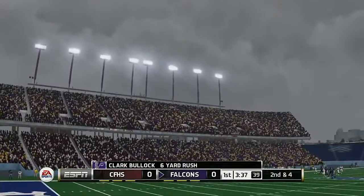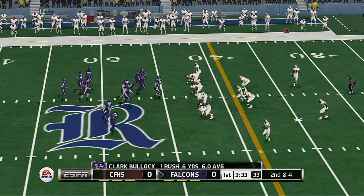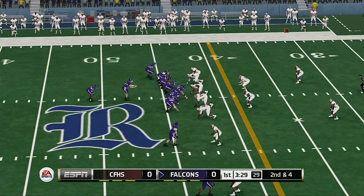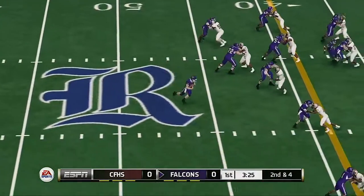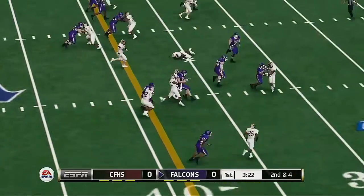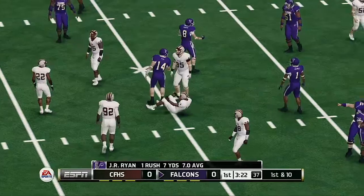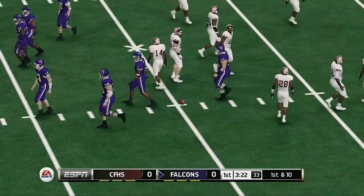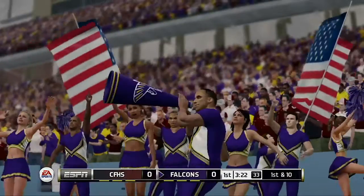Hit out of bounds at about the 43-yard line. So it's second down now. They need about 4 yards to pick up the first. Here we go. Nice run there. So the option keeper will get him a first down. It's a very well-executed option play. The blocking was there. The quarterback made the correct decision to keep it himself and get the first down.